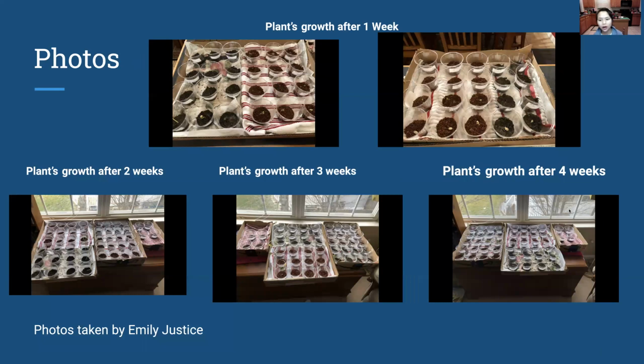So all the pictures you see were taken by me. The way I placed them in the box was by having each row separated by the species of the plant. And each row had a total of 6 cups. The first 3 cups to the left are Earth soil, and the 3 cups to the right are Mars soil.